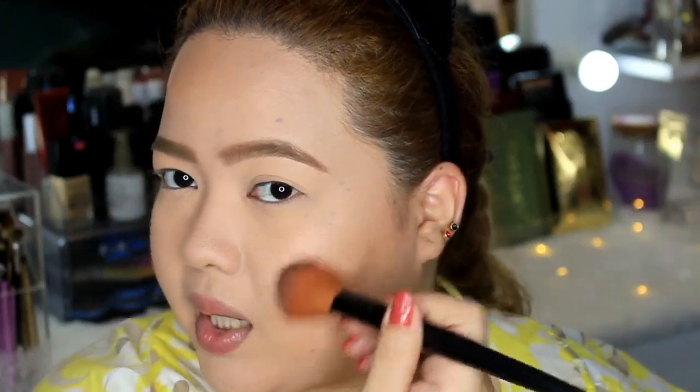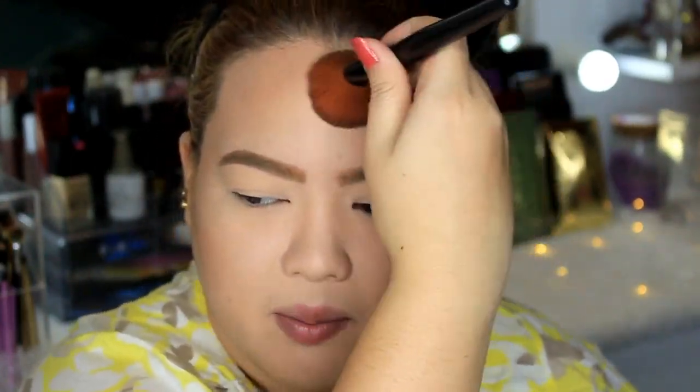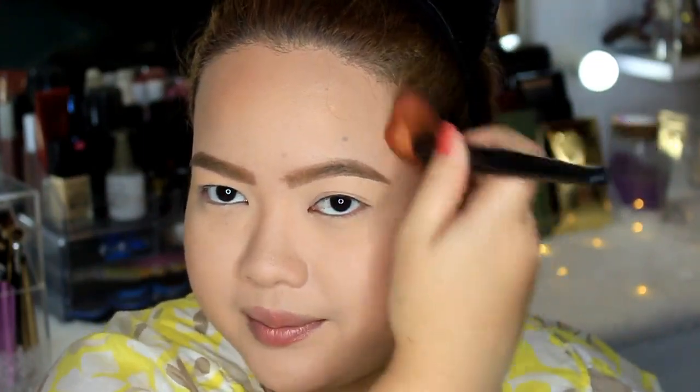See, kahit na hindi ako nag-powder all over my face, smooth pa rin yung paglagay ko ng powder products like bronzer, blush, and highlight. Smooth pa rin siya. Hindi kagaya like sa other foundations kapag hindi mo siya pinowder. Kasi yung foundation na ginamit ko is not tacky. Meron siyang powdery finish. So, okay lang hindi mag-powder. Bongga!